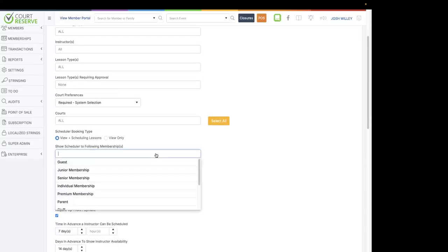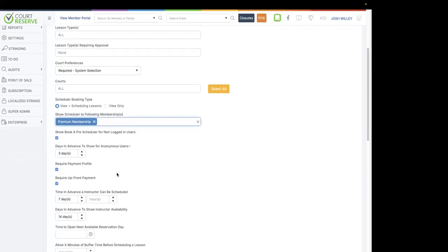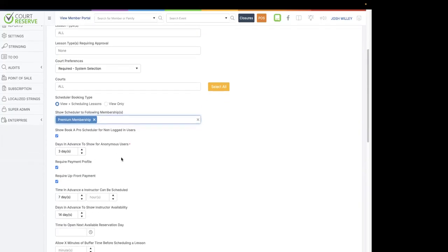And for example, if we have a Book a Pro scheduler for our individual membership, and then we have a different one for our premium membership, if we have all of those set up in different schedulers, we will be able to decide for each membership how much time in advance can an instructor be scheduled, or how many days in advance are we going to show instructor availability for a premium membership versus an individual membership.